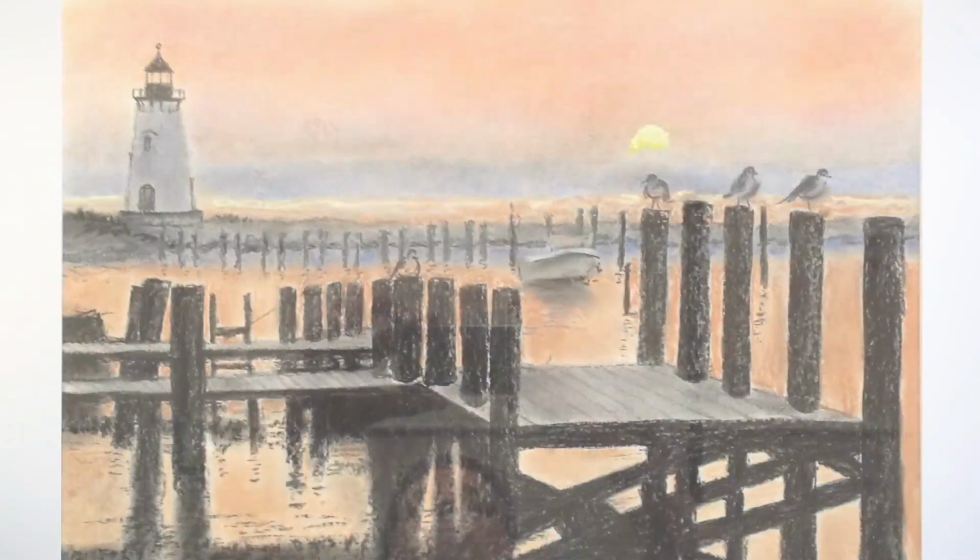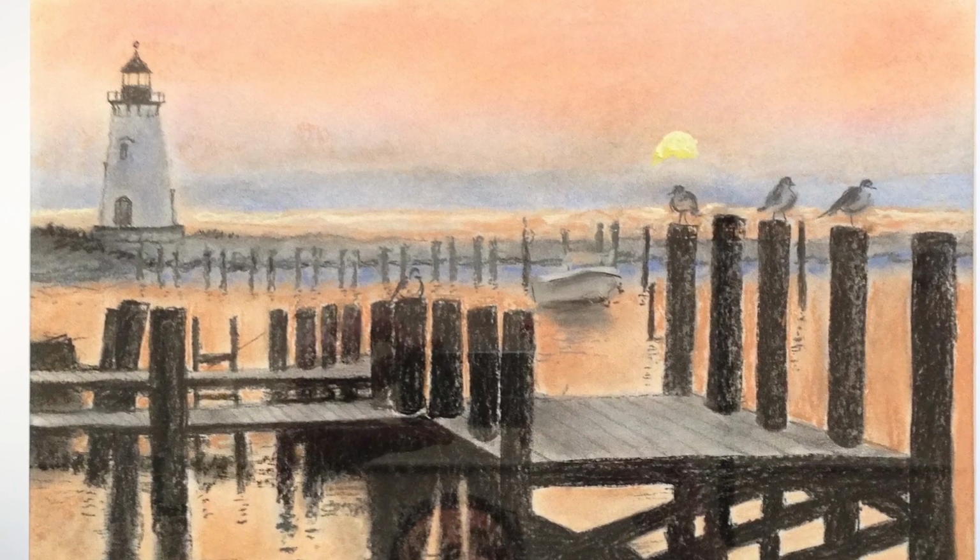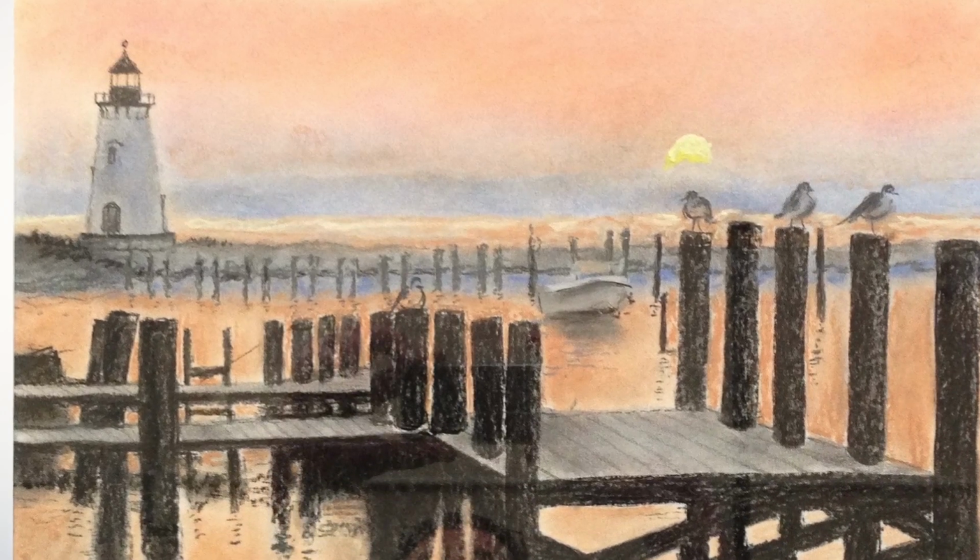My favorite subject is Italy. And it just sort of runs in the family. It's as if I were Italian. I love it so. And I go over there quite a bit and take my sketch pad and I treasure my sketchbooks. And I'm still doing pastels and watercolors from my sketchbook.